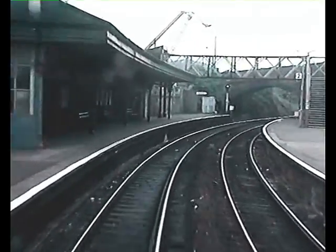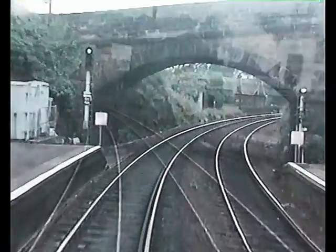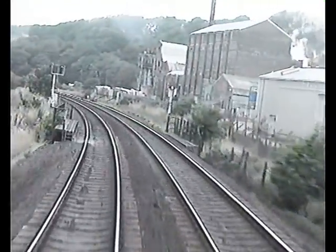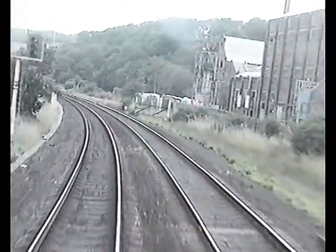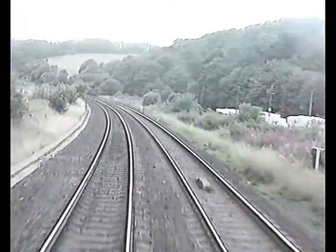Welcome to Burntisland. Oh, I see, yeah. That's where the signal box was, right here. Right, controlling the entrance.